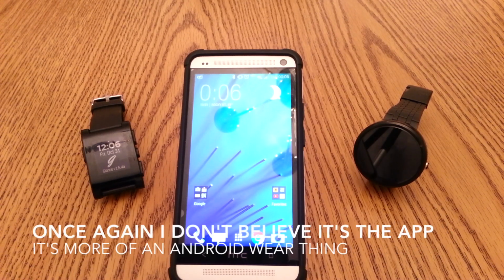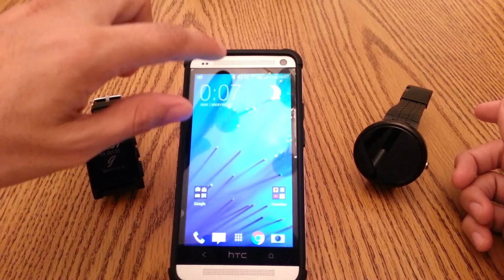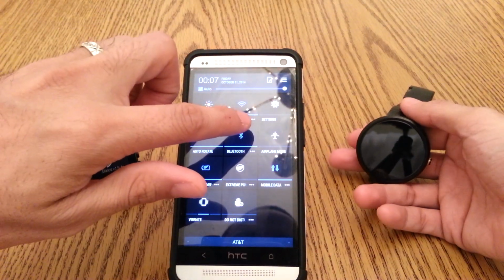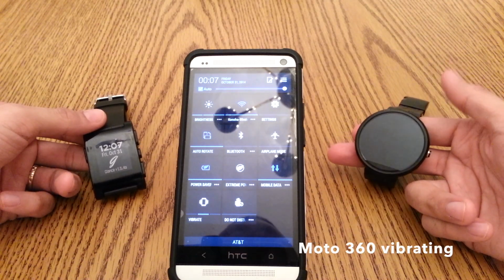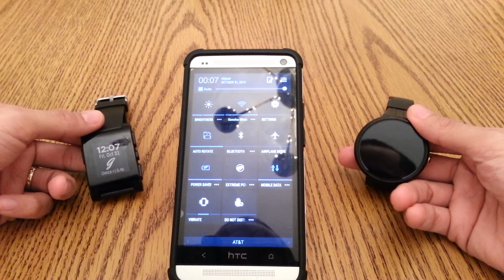Both smartwatches will vibrate, and that is something I can't show you. Maybe you can hear it, but I'll just go ahead and let you know when it vibrates. Let's go ahead and just disconnect the Bluetooth. And that's the Android Wear watch vibrating, the Moto 360.